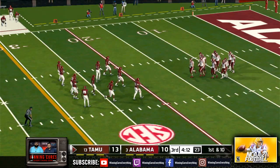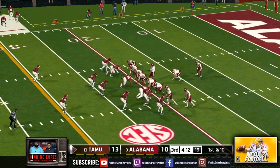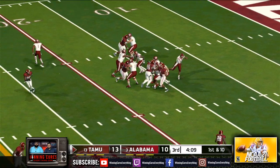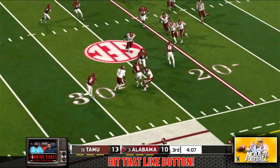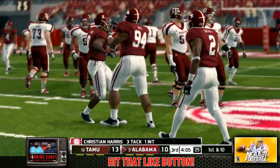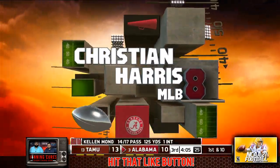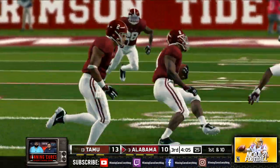Both squads are digging in now. Let's see what happens on this next drive. Texas A&M holds a field goal lead. Passes to the left and it's going the other way. The 30. He's taken down around the 26-yard line. He seemed a little hesitant on that throw, and that left the defender time to break on the ball and pick it off.